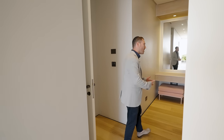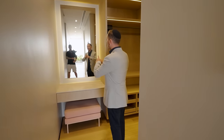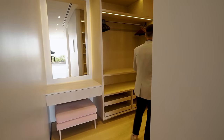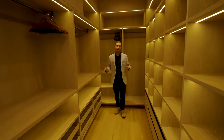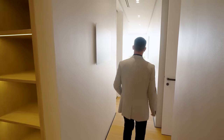I want us to go this way first, look at the walk-in closet. Firstly, we've got a lovely makeup station, lovely mirror, LEDs around, down lighting, and a haze of white marble again. And just check out this walk-in closet. We've got the light wood, plenty of space. We've got the LED inlays, really cool. Now, I want to go this way to the bedroom.